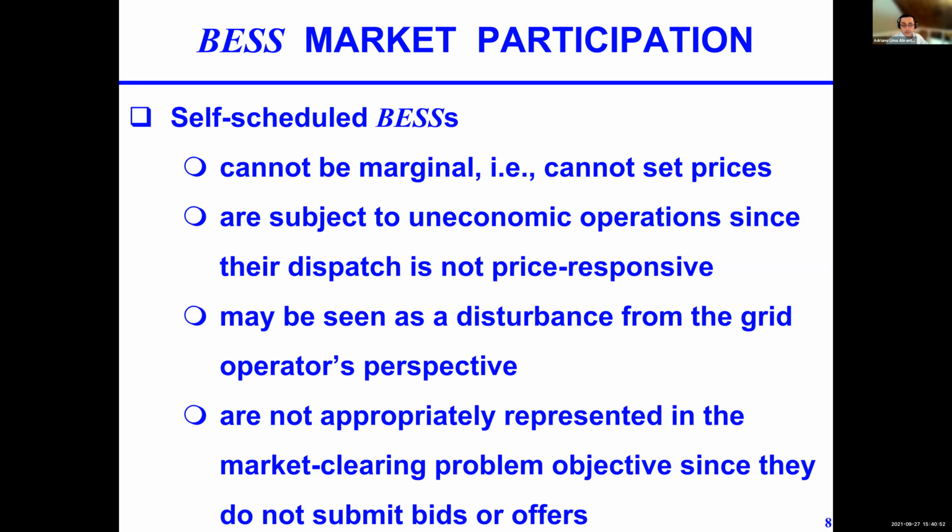And there are many reasons for that, but if you think about it, with a self-scheduled resource you cannot set the price at any time. It enters the market optimization problem simply as a constraint. That resource is going to be injecting that amount or withdrawing that amount at that time, and there's nothing the operator can do about it. And once they've decided that schedule, it doesn't matter if the price turns out to be very different from what they thought it would be. They're going to have to perhaps pay to inject or withdraw during very high prices. So there's no price responsiveness.